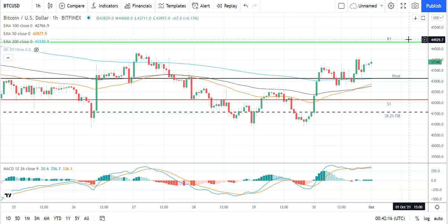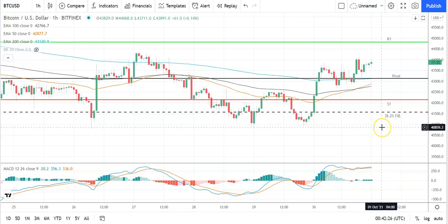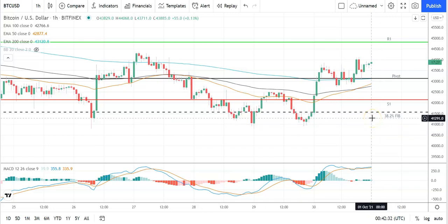Second major resistance level sits at 45,818. Fall through the pivot will bring the first major support level at 42,134 into play. Barring an extended sell-off on the day, Bitcoin should avoid the second major support level at 44,338. 38.2% fib at 41,592 should limit the downside.